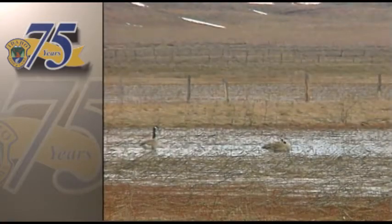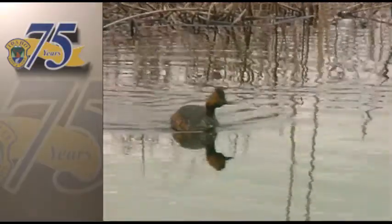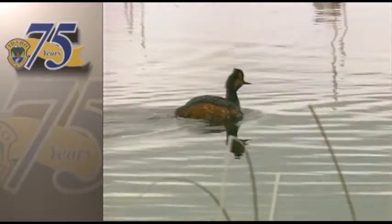From ducks and geese to stately shorebirds, the marsh is alive with waterfowl. Almost 200 different species of birds can be found in the refuge at one time or another. This colorful character is called an eared grebe, named for the golden tufts fanning out behind the eye. This distinctive plumage only appears during the spring breeding season.